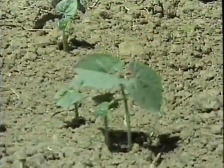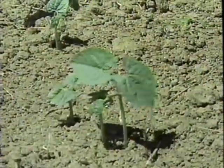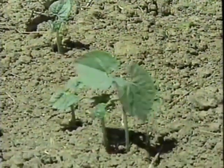I noticed that the other string beans that I planted in other parts of the garden didn't seem to come up as well, and I can't really say that's germination because we got good germination on all the other seeds. Those are the regular yellow snap beans, and for some reason we did not get good germination on those.